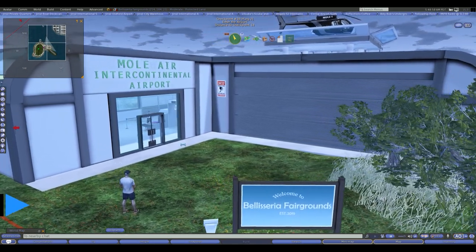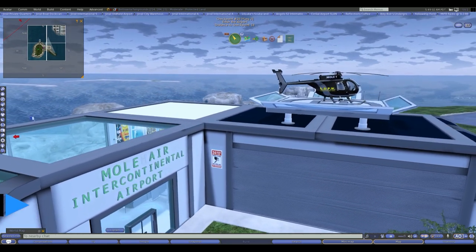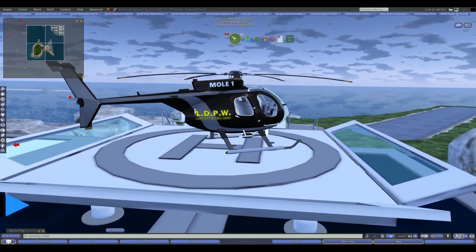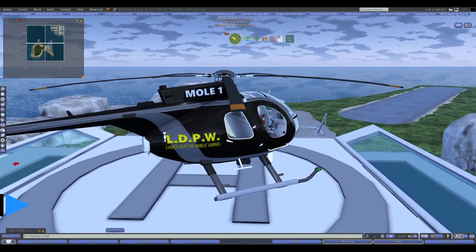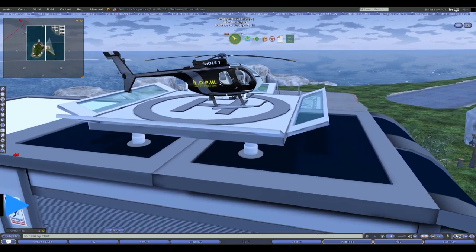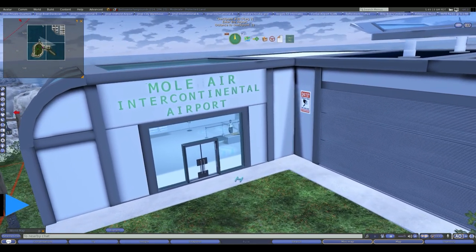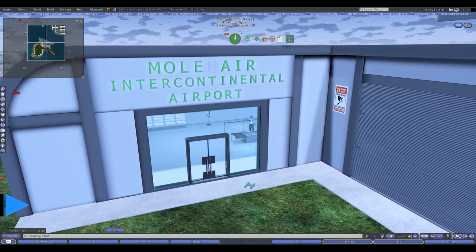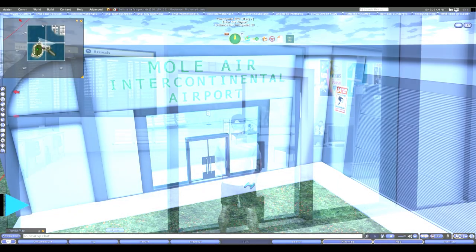It's pretty cool, and they've got a terminal, kind of hangar-looking building here, and they have a Mole 1 helicopter, an LDPW, Linden Department of Public Works, helicopter setting up here on the helipad on the roof. So some cool stuff here for sure. And so this is the end of leg two, and we're getting ready to head on to parts yet unknown.